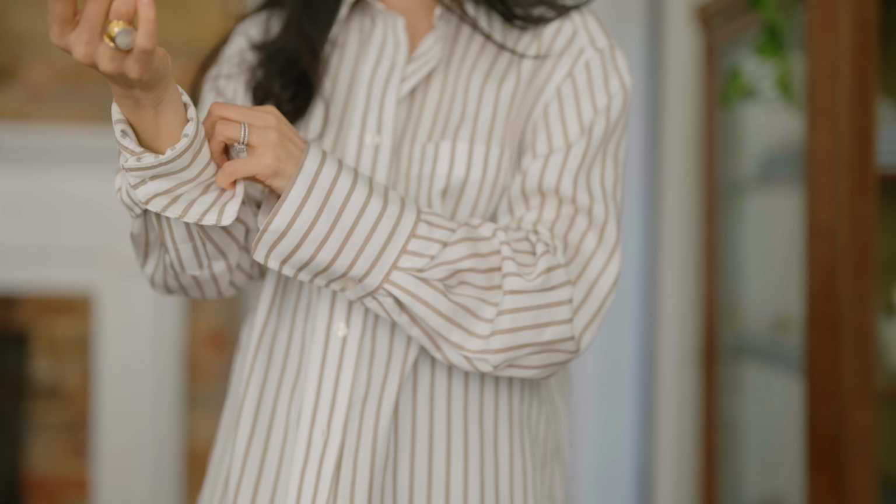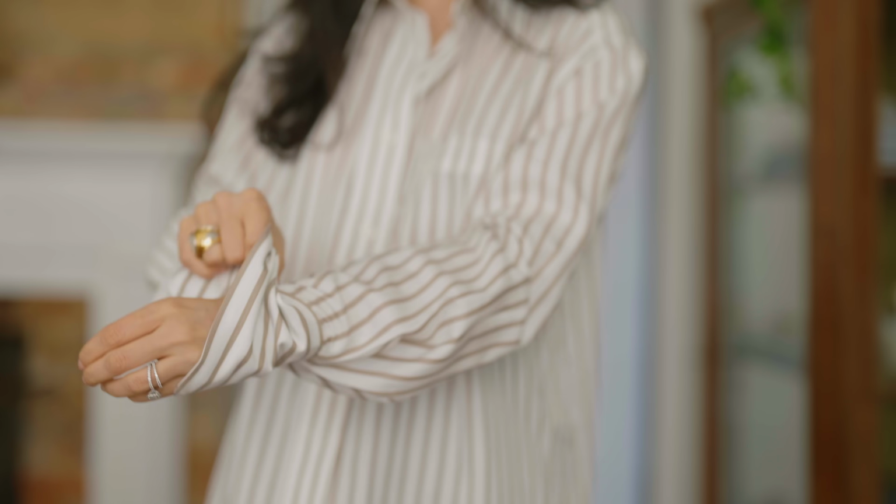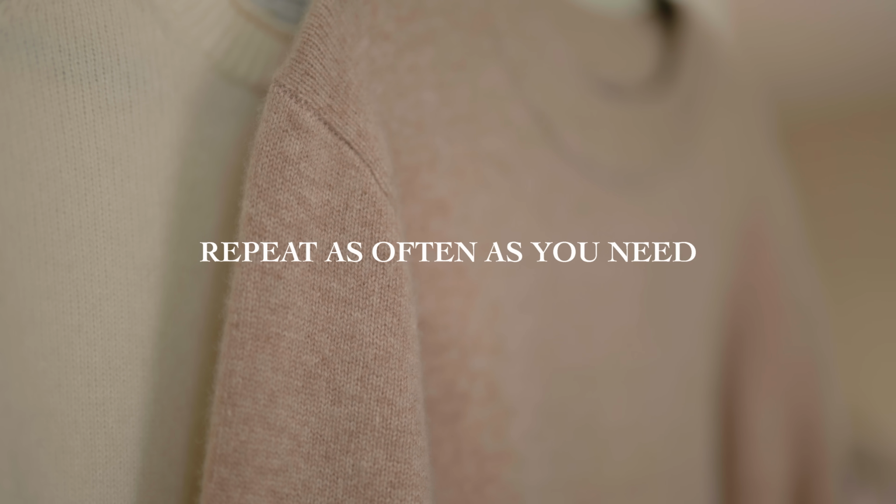So by finding these core pieces that you already love, looking for inspiration images, recreating those outfits, and then personalizing them, you're eventually going to come around to something that's uniquely you. And it's where the real fun comes in this whole process, and something that you can use throughout your entire personal style journey. And then the last part of this whole process is to repeat.